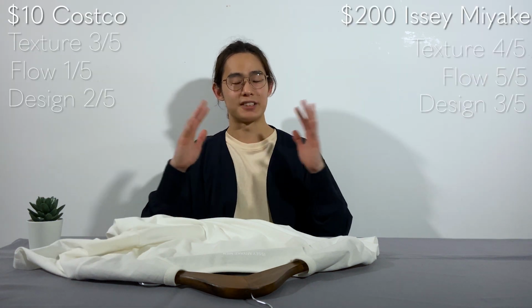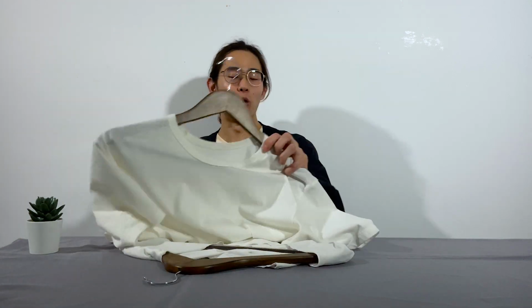I don't know. So these are the scores, and keep in mind the price tag is totally different. So it is expected that the quality is different. If you're looking for t-shirts to wear every day and you don't want to worry about getting it dirty, like even for myself, I don't wear this if I know I'm going to go out to a restaurant that's super dirty. I just won't wear it. That's not worth it. So it really depends on why you need another t-shirt.